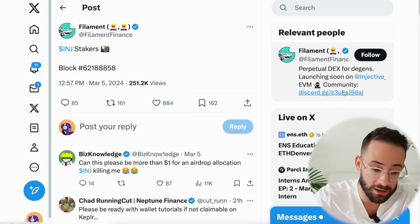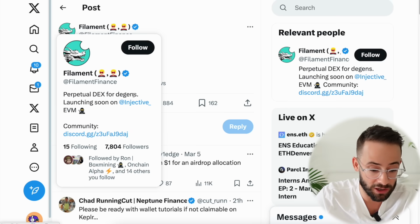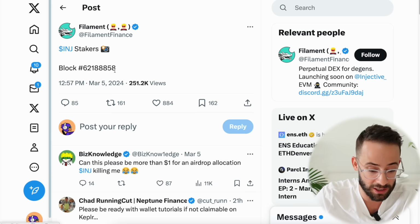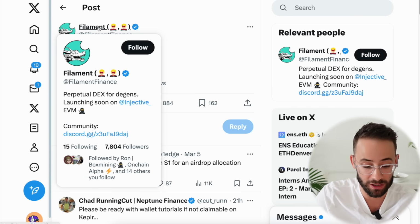Next up, there was an announcement that there's going to be an airdrop of the Filament Finance token for injective stakers. So there's a snapshot taken at this block right here. And if you're staking the injective token, you will hopefully get an allocation. We're still waiting on details on exactly how many tokens you have to stake to be eligible.